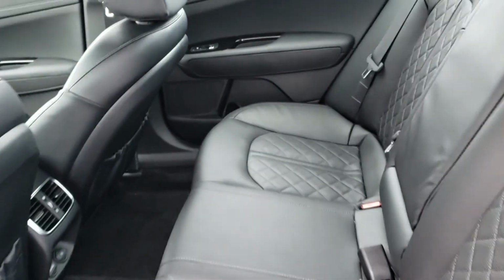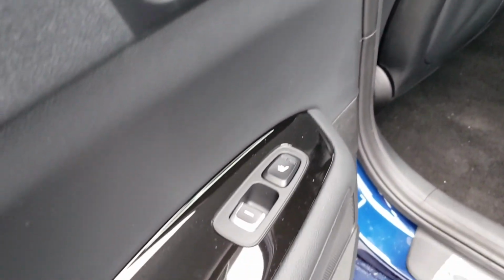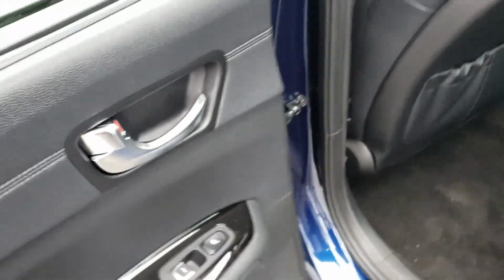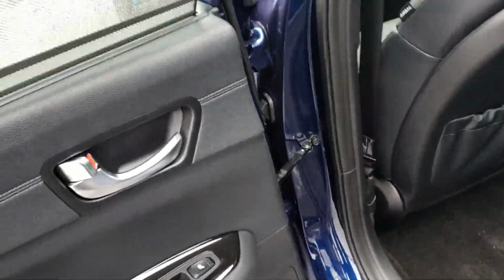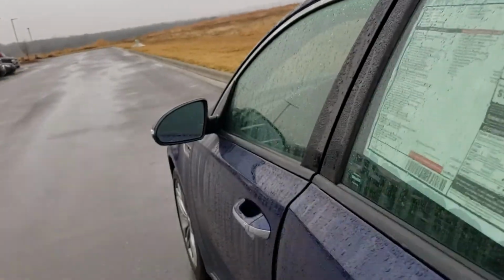See, the rear seats are very spacious, very roomy. The rear seats on this, again, this is the SX trim level. The rear seats are heated or ventilated. Oops, I apologize. I'm trying to get this thing one-handed. Comes with the built-in sunshades in the rear seats. Keep you from getting too bright or too hot back there if you're trying to take a nap.